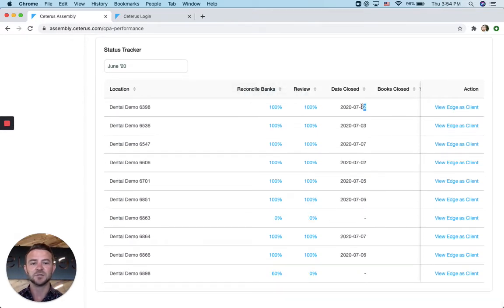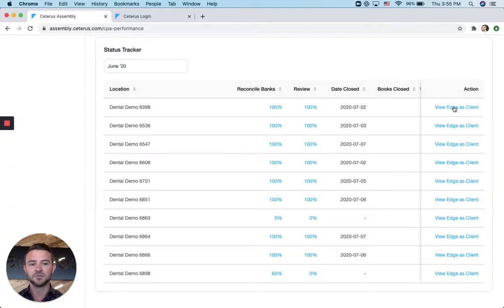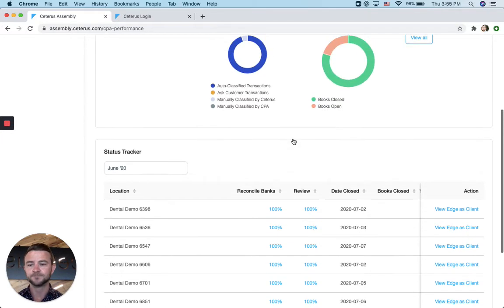You can easily see exactly what day the books are closed. If they're not closed, why? We surface the very high level and detailed level tasks that are incomplete or have been completed for that particular client. Impersonate the client and actually view the financials before the client even has a chance to look at them.